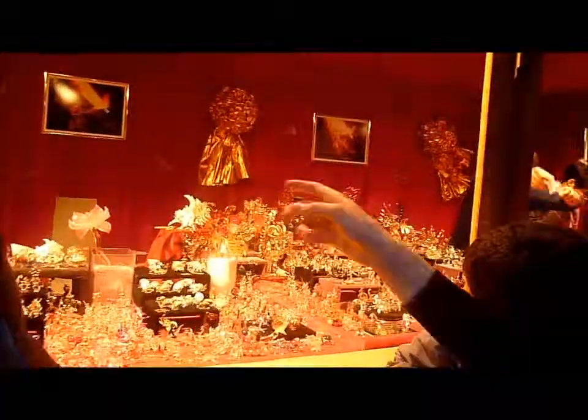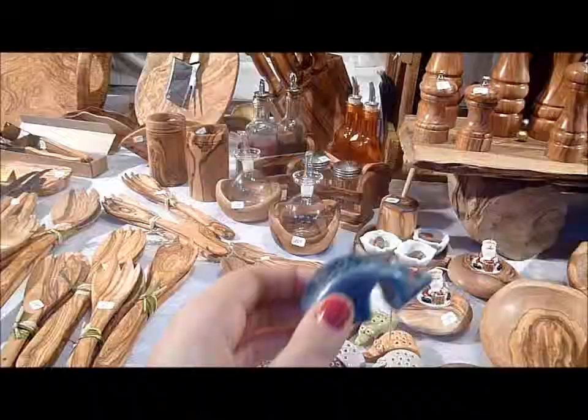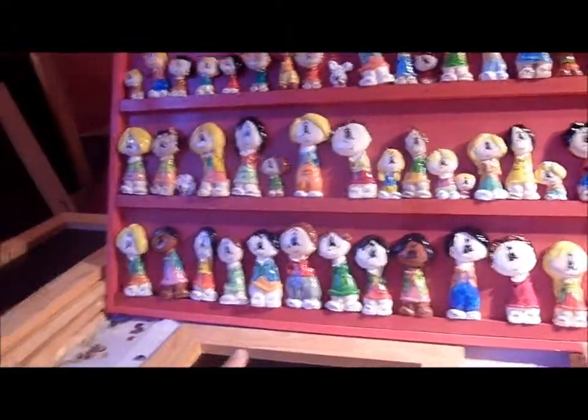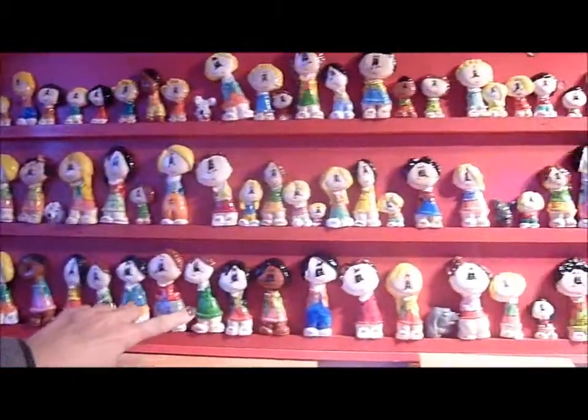There are shiny things, there's non-shiny things, there's this toothpick armadillo which I'm kind of tempted to buy, there's a lot of dancing Santas which are very, very creepy, lots of Russian dolls which are also very creepy. This one has a bell in it which makes it even more creepy. These things are supposed to look like your family members, so they're even more creepy.